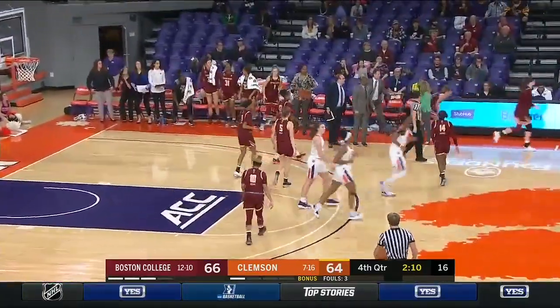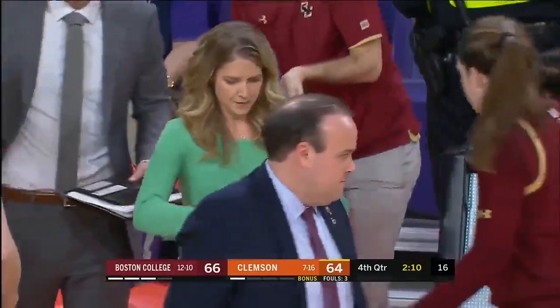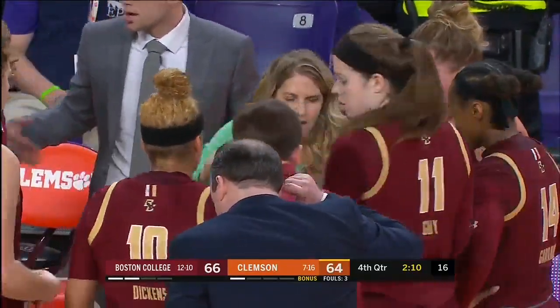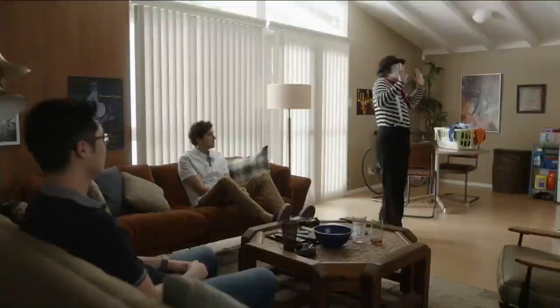And a timeout is called. So this possession's so critical. It's a timeout to get Emma Guy back in the game. BC will talk things over. We'll come back after this.